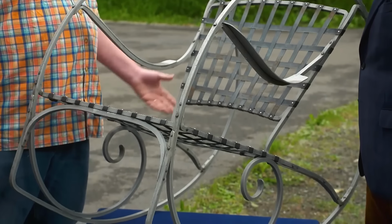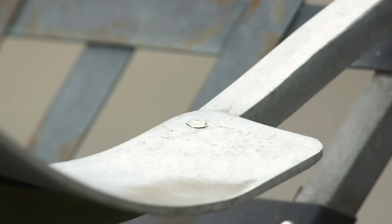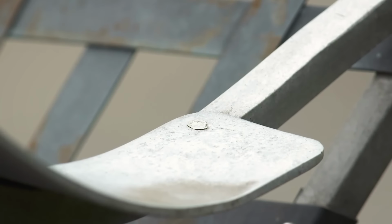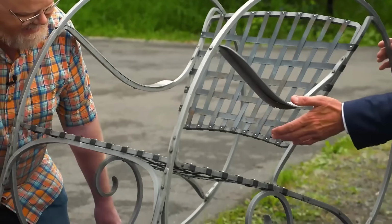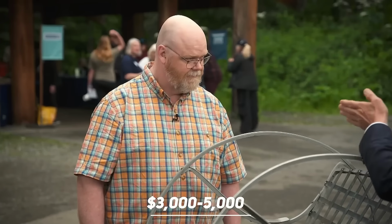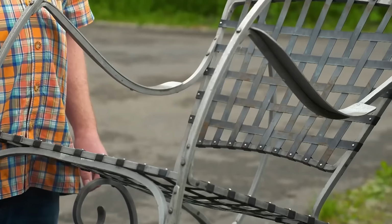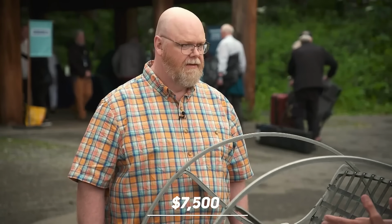Though aluminium was newly adopted in America in 1924, Ted was ahead of his time, integrating brass seats and achieving a patina that speaks of its outdoor use. The chair's design, with its rolling capability for ease of movement, reflects a brilliant fusion of form and function. This piece is a testament to Ted Hyde's ingenuity and craftsmanship, and at auction would be valued at $3,000 to $5,000. Wow. A further insurance value can be placed on it in the region of $7,500. Wow.